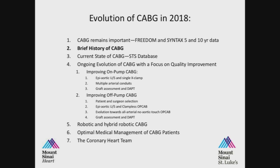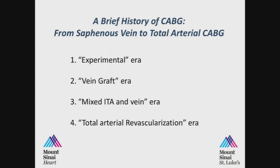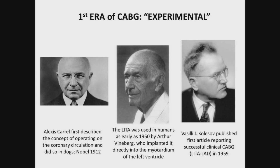So let me tell you cardiologists a little bit about how I got to be here. I didn't invent this sport of coronary surgery. It was invented in what I think of as four eras by some really smart people, including Alexis Carrel, one of the very few surgeons to receive the Nobel Prize. He described the concept of operating on the coronary circulation and did so in dogs, just at the turn of the 20th century.